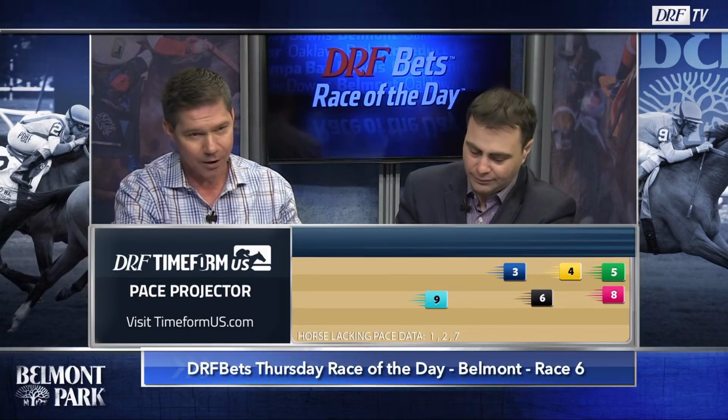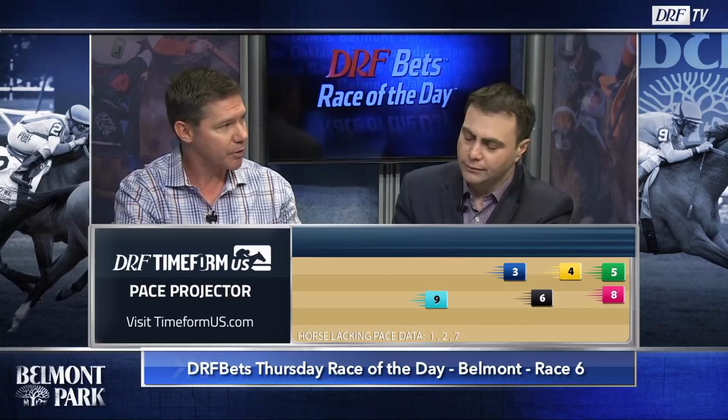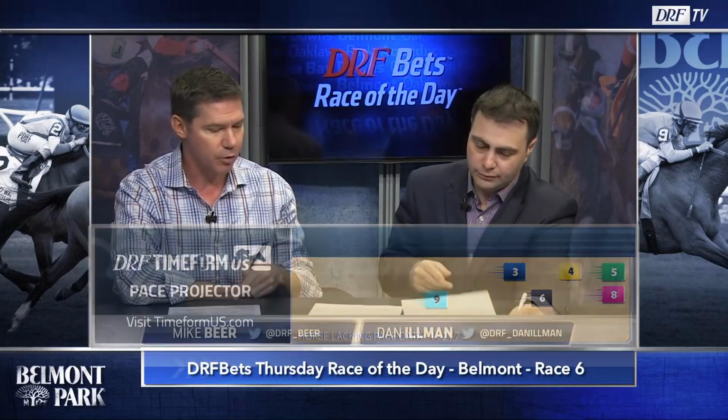I actually feel like she ran an underrated race, not only to carry all that ground, but she kept closing ground in the stretch. She actually ran really well. I thought it was an underrated performance. And now that Kimmel's entered her right back for the main track, I feel like this horse might be pretty tough in this race. It's a good price as well, 6-1 on the morning line.